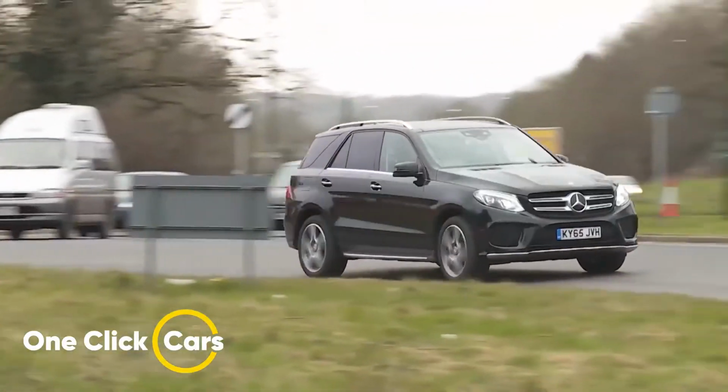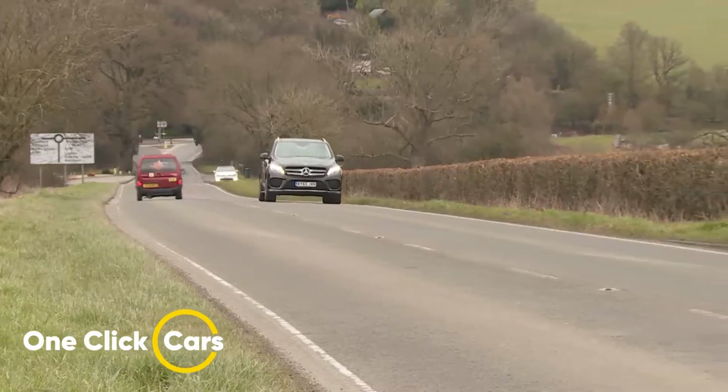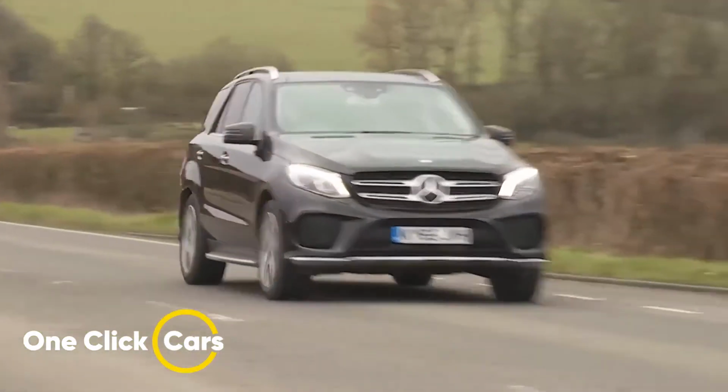Switch into the drive system's E mode and a charged up 500e should give you a battery-powered driving range of 18.5 miles, although it'll be somewhat less than that if you try and replicate this variant's quoted all-electric top speed of 80 miles an hour.